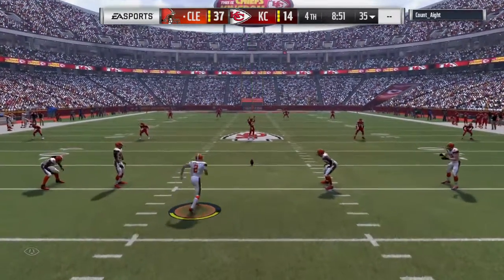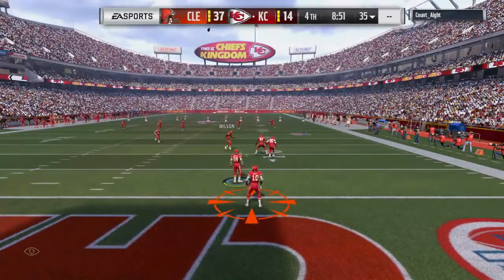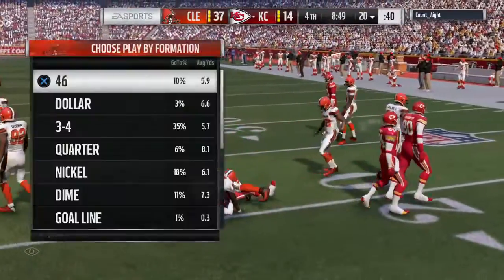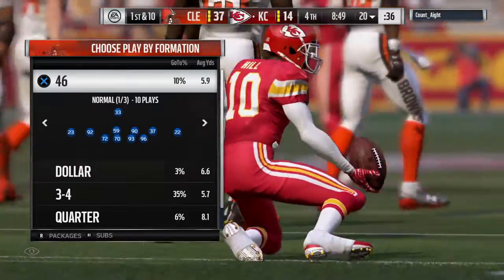So they throw the pick six. They'll get another shot at it now as this one's in the air. This is fielded at the goal line. And his guys will get the football right at the 20-yard line. And now here comes Kansas City.